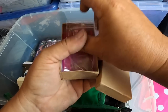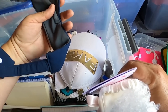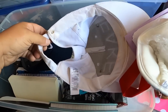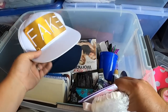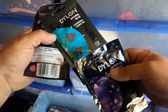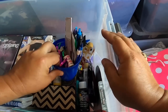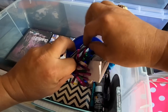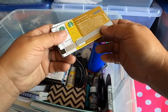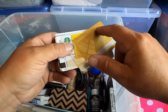I don't think that's anything that you put aside anyways. Okay, here's a Nike golf hat. Fake. Oh, I can think of a couple of YouTube channels I could send that to. It'd be fitting. I don't think they'd wear it. We got some fabric dye. Permanent fabric dye. Oh, what's this? Oh, please. That's not been scratched, guys.